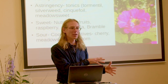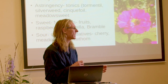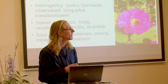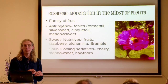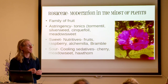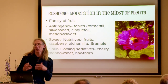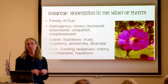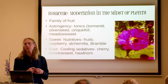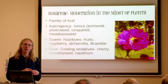And it seems that the larger the plants get, the more they'll make fruit. So strawberries do make fruit, but most of the herby plants in the rose family tend not to bear fruit. And then the trees, of course, tend to bear fruits. There is this kind of astringency going on. So a lot of the herbs that we'll find in the wild. So tormentil, very common herb up on the moors. It's a bit strange for the rose family.